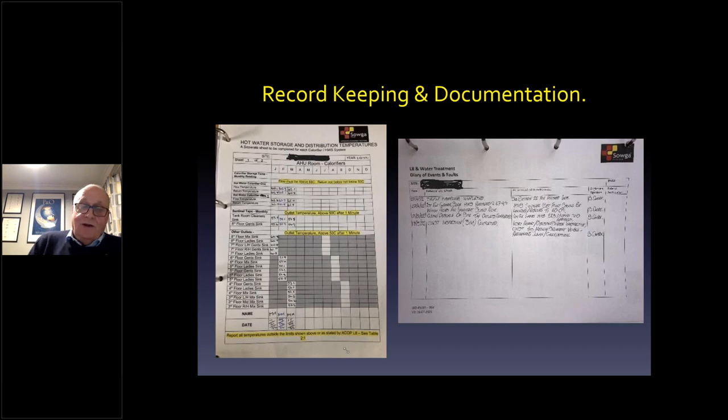You need to put in all the hard work behind that about maintaining temperatures, maintaining chemical regimes, and making sure that you're cleaning and maintaining the system. That's the key. Great, thank you.